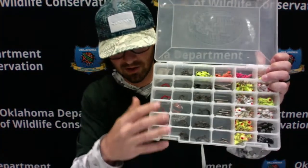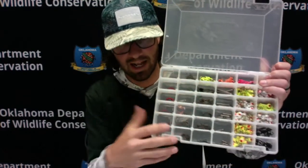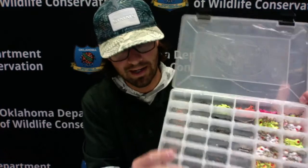And then I always keep a box with me that's just got an assortment of hooks and weights in it. So I've got lots of my drop shot hooks and drop shot weights, and then some different types of jig heads through here. But kind of covers all of our baits. See if we got anything over here. Yeah, most of this stuff will work for smallmouth.